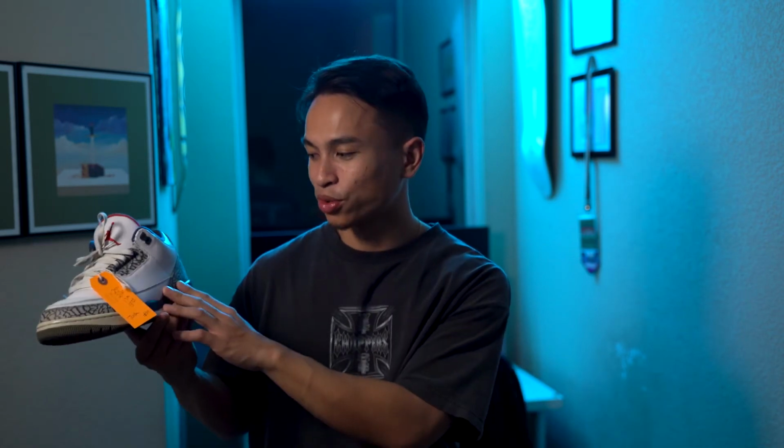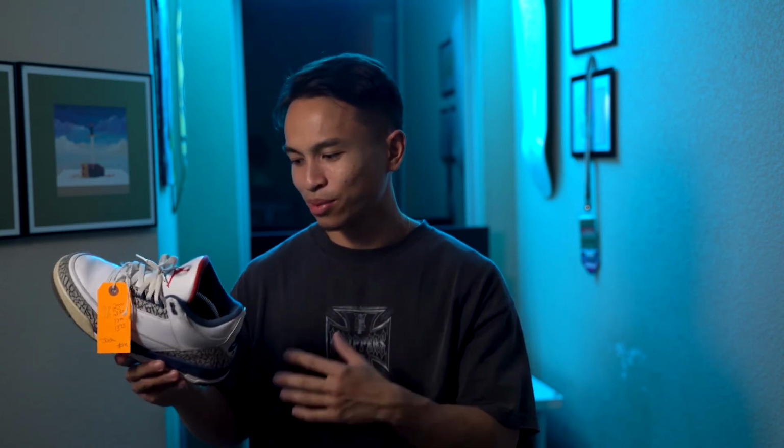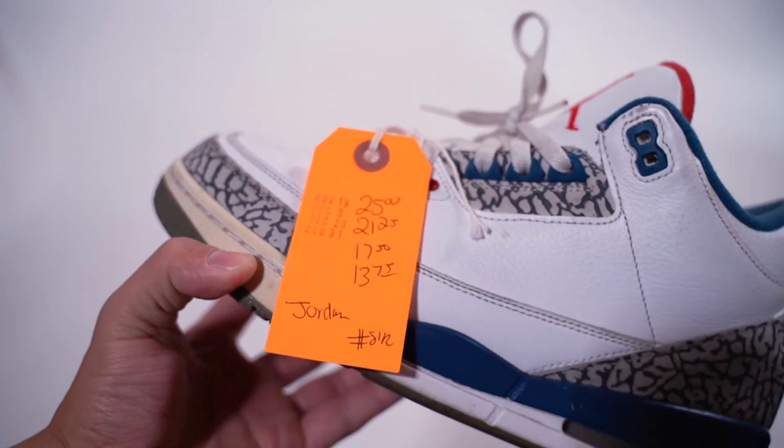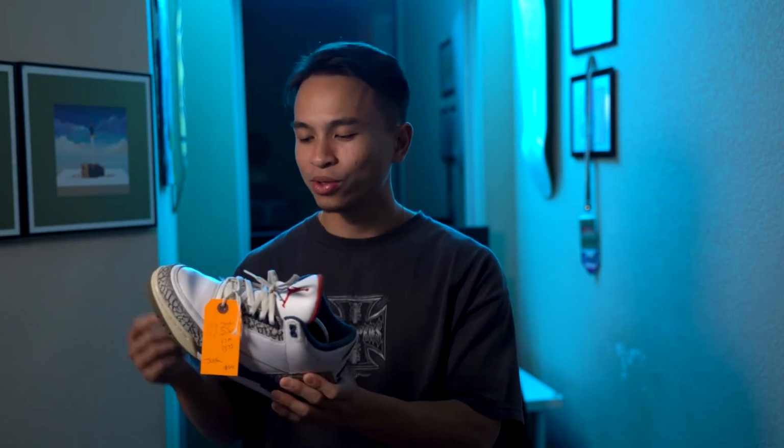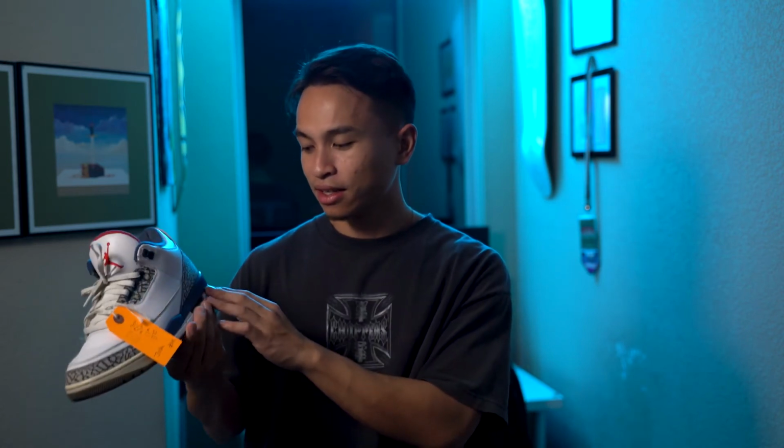The pair of shoes that I found at the thrift shop is these Air Jordan 3 True Blues. So maybe some of you guys are dropping your jaw. I know I definitely did when I saw them, especially because they were my size. The condition of them isn't too bad. I got them for 25 bucks at a local thrift shop in the DFW area. But wherever you guys live, scout those thrift shops, because there might be something like this sitting there. These are in not too bad condition.